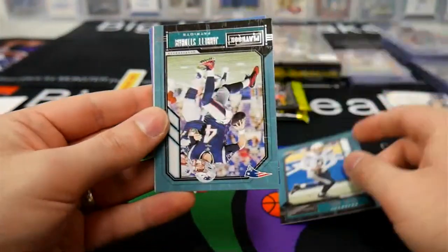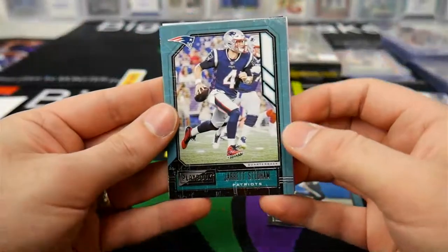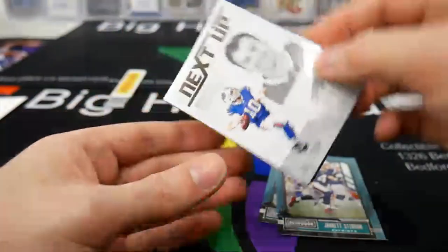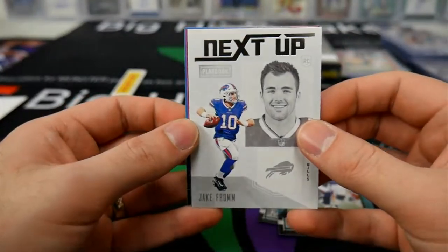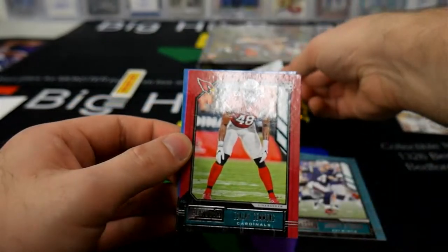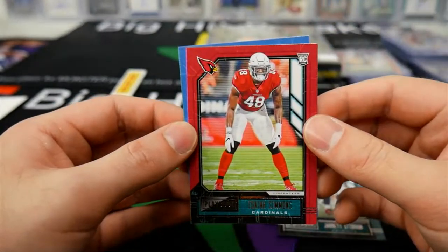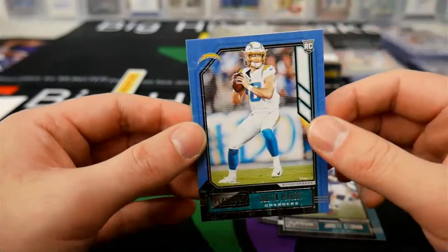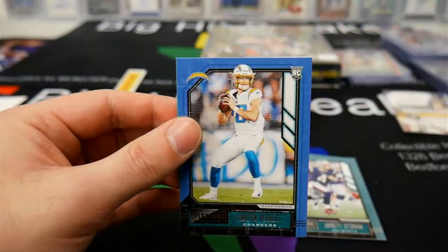Tyrod Taylor, Jarrett Stidham. These are cool. Next up, Jake Fromm, rookie. That is a nice looking card. I like the look of those. Got a Isaiah Simmons, rookie, Cardinals. And look at there, another Justin Herbert, base rookie for the Chargers.